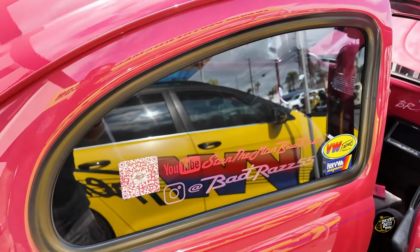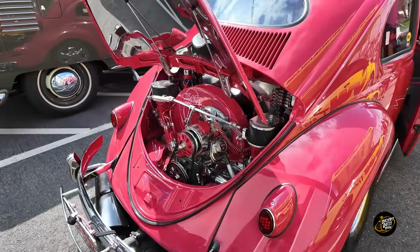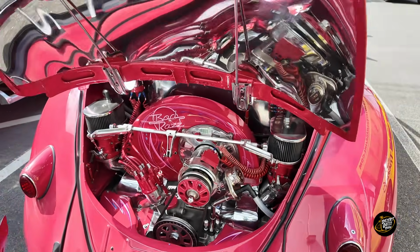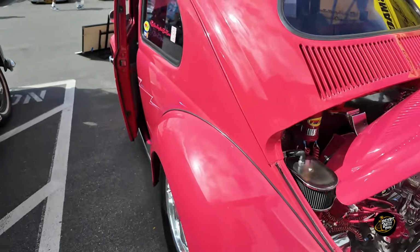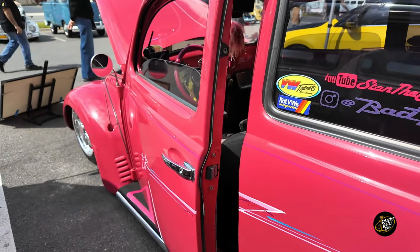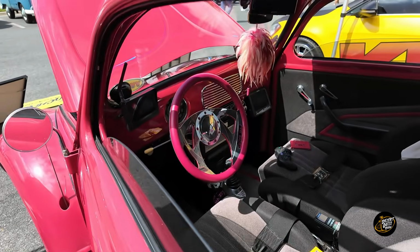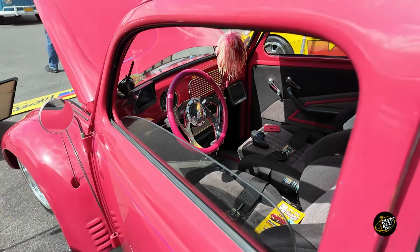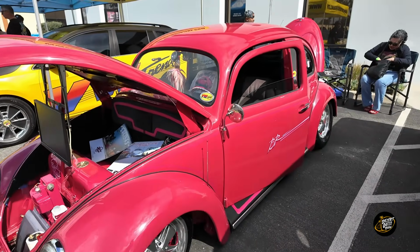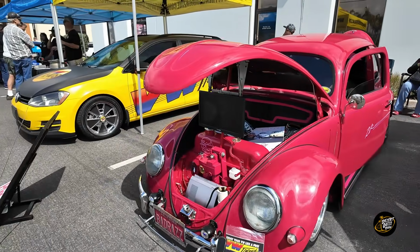Looks like they've got a channel. We're gonna go look that up. Look at the engine. Love the color coordination. Beautiful custom airbrush on the engine fan cover. Oval. And look at the way it sits. How low it sits. Beautiful. Love this 80s style, this color, the way that this car is all done is like 1980s style, which is the way that custom bugs were done when I was in high school. Beautiful, beautiful, I love it.